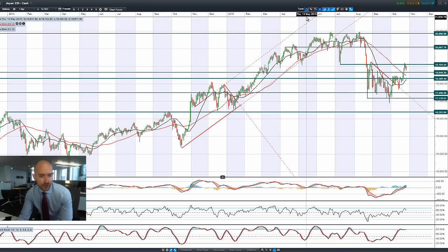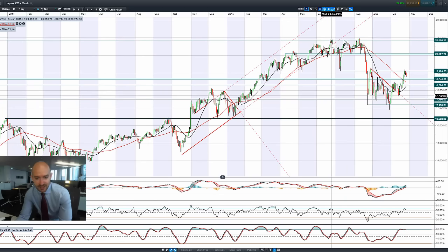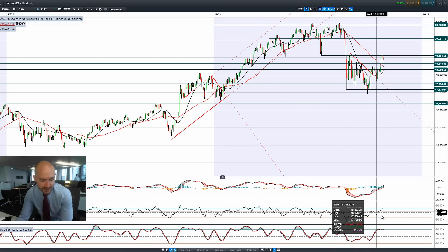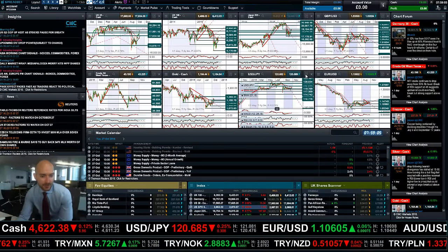Looking on to Japan 225, a negative day yesterday, another negative day today with an acceleration to the downside. Looking at the colored candle, it's almost twice the size of the previous one as we get close to 18,000 and change. That's something to be aware of and to watch out for. It looks like we're not going to get our bullish cross on the moving averages any time soon. The slow stochastic is overbought, RSI is almost getting there, and we'll see how we get on. But nevertheless, 18,648 is the next potential support level on the Japanese market.